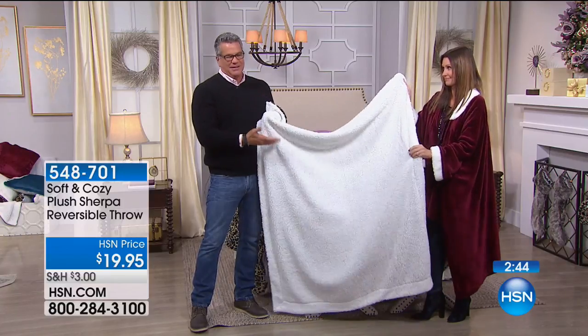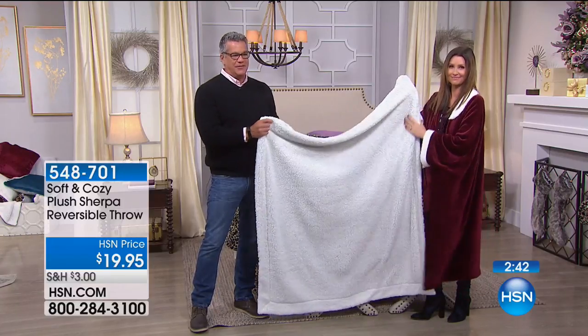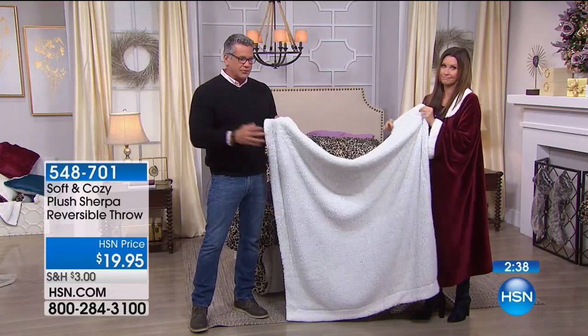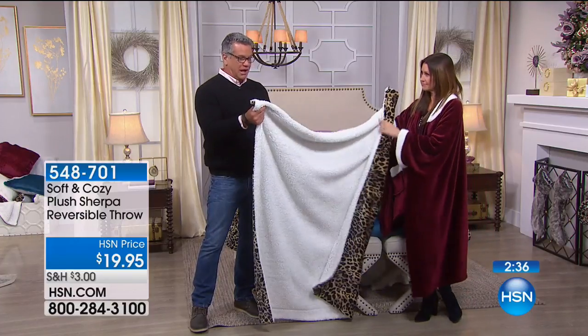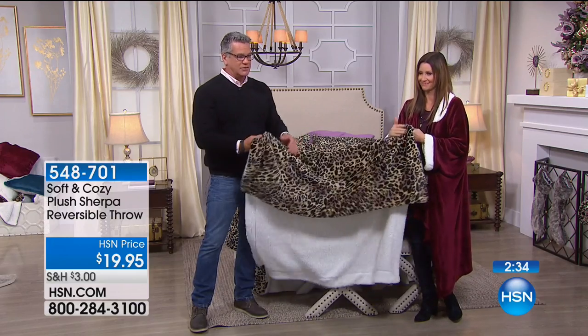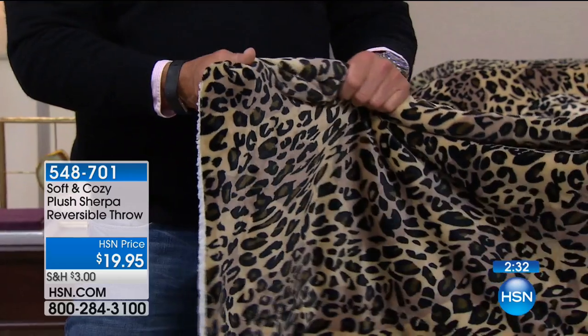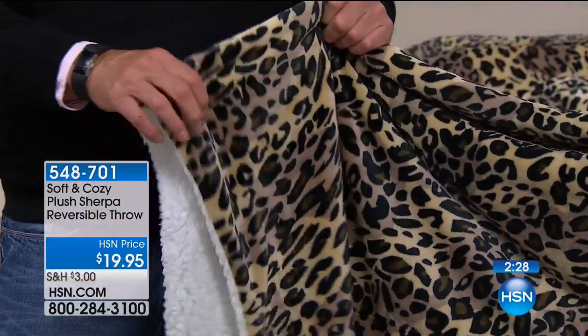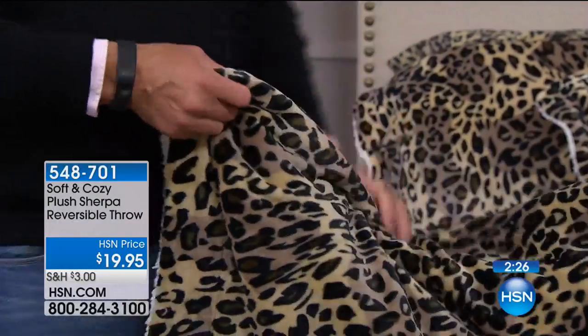This is the way it's made, and the fabrication is beautiful. You wash this, dry this, just like you would towels or anything else. And you have the beauty of Sherpa on one side and then super soft micro fleece on the other. Already 3,000 gone of this blanket. It's $20. It's a perfect gift for somebody.